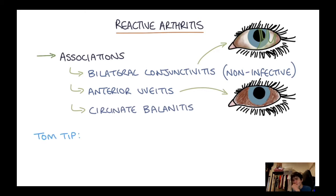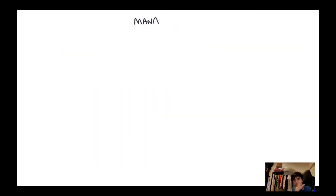So a quick Tom tip for you. These features of reactive arthritis, eye problems, balanitis, and arthritis, lead to the typical saying which you'll hear quite a lot, which is can't see, pee, or climb a tree. And that saying is quite a good and catchy way for you to remember the features of reactive arthritis. So what's the management of reactive arthritis?